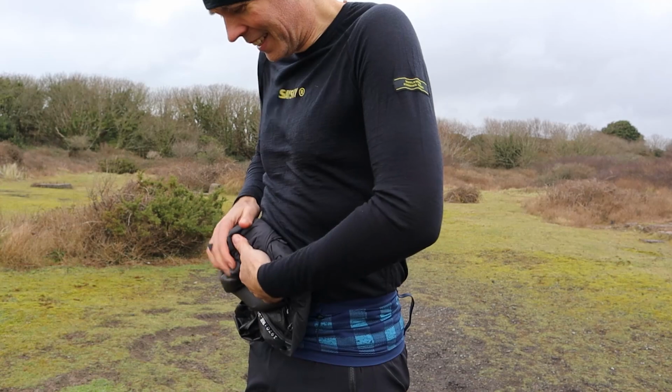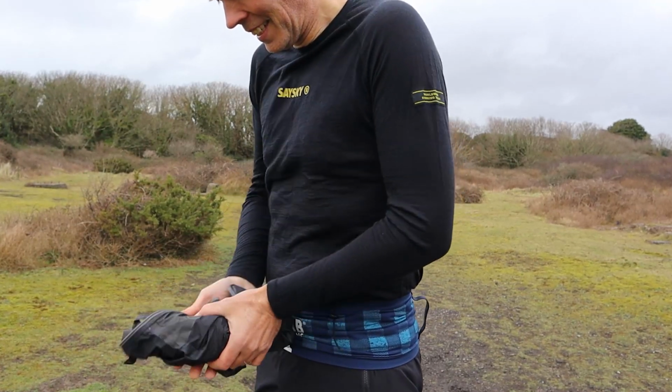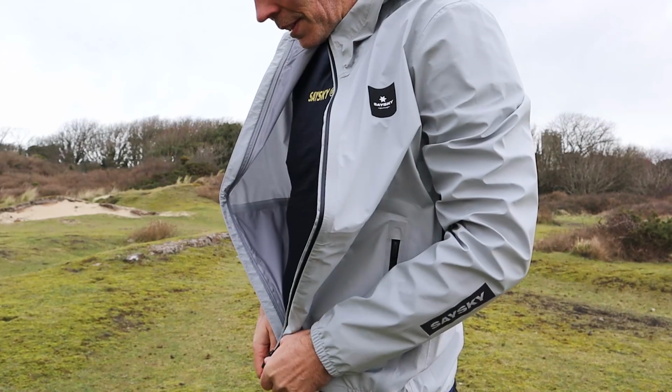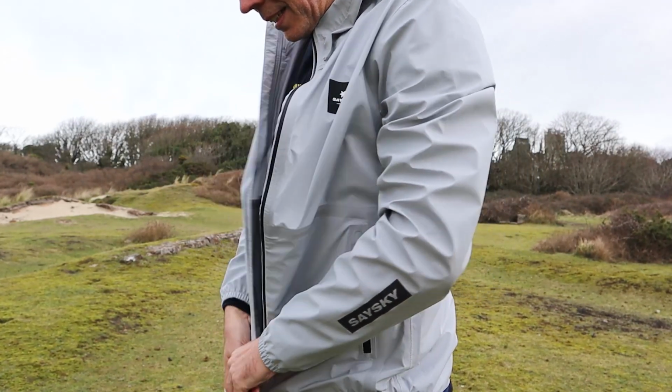Also needed is a cold weather kit. So I'll be carrying a SAYSKY long-sleeved Merino 150 base layer. In the past, I have struggled with Merino being a little bit itchy on my skin and it's never felt that comfortable. But the SAYSKY Merino is super soft and it's brilliant at wicking moisture away and works really well as a base layer under a waterproof jacket.